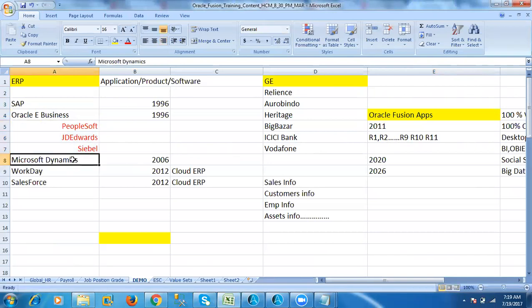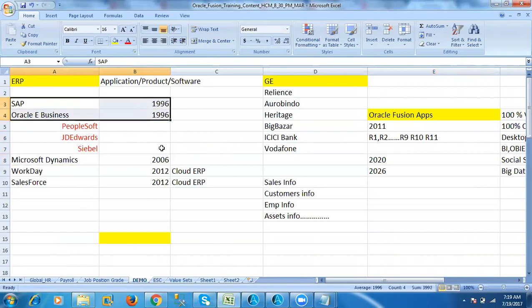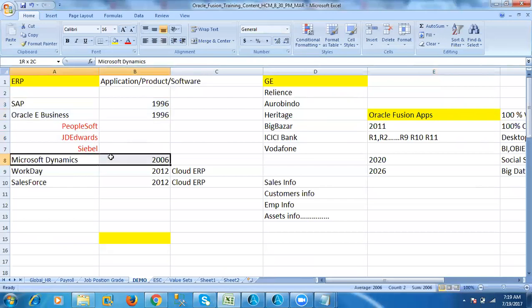And Microsoft also entered the ERP market with Microsoft Dynamics, an ERP introduced in 2006. But somehow Microsoft was not able to get success in the ERP sector due to multiple reasons, as SAP and Oracle already had a strong foundation in ERP and very good clients since 1996. So they were not able to gather space in ERP.